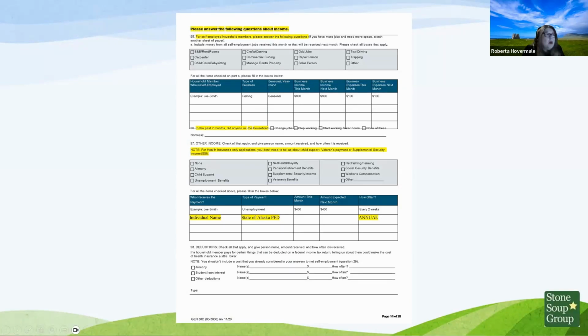It talks about, for all self-employed household members, please answer the following. So that's for somebody who has their own business, they're self-employed. If you are not self-employed, you don't answer it. And then also you're going to go down to number 97 here where it says other income. And it says for a health insurance only application, you don't need to tell about child support, veteran payment, or supplemental security income. You will if you're applying for food assistance and other assistance. But if it's just for the health insurance part, you do not have to include those in that section.